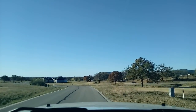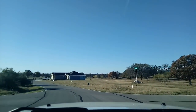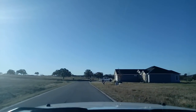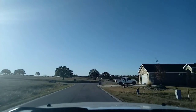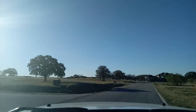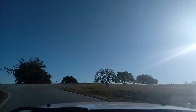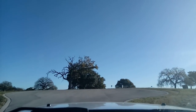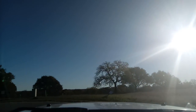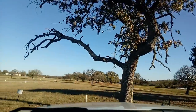I think I'm going to pull up on this little curve right. Oh, there it is, right there. There's my spot. There's one up here with a little tree on it. Do they care if I walk here? No. Am I trespassing? No. But this is Lighthouse Golf Course. I'll pull around here so we're not facing the sun.